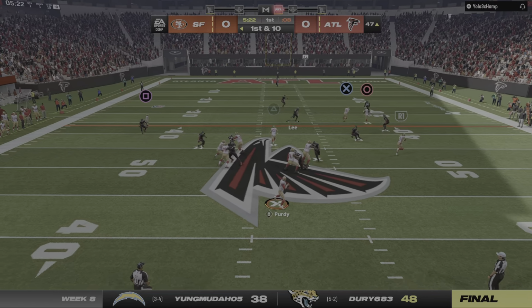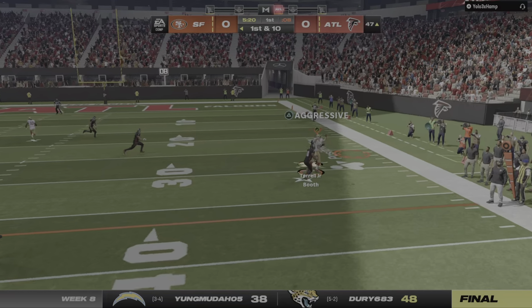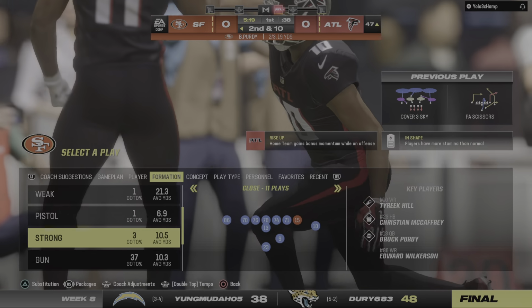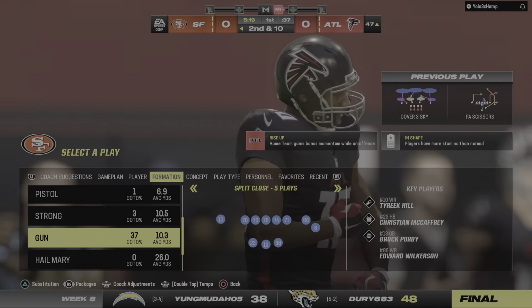Purdy now to throw off the play action. And that is incomplete. He couldn't hold on through the contact. Brings up 2nd down. Brandon, watching their tape from last week, I saw plenty of plays like we just saw there, forcing incompletions. It was key in their win last week. They're hoping the same thing happens this time out, too.